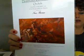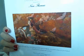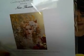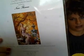This one, Orchids. I have this one waiting to go, but have not started it. I just love the detail in all of them. Deidre. Her. This one I have kitted and ready to go.